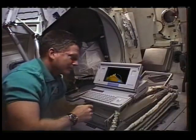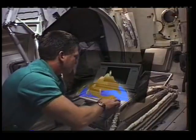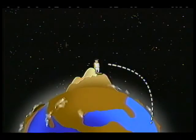Now let's throw another ball, only this time much faster. See, it goes farther than the first. If we throw another ball even faster than the last one, it goes farther still. So the faster we throw the balls, the farther around the earth they go.